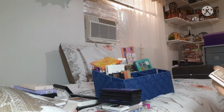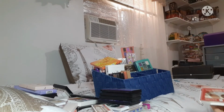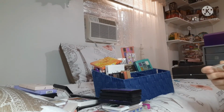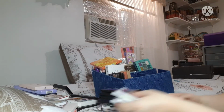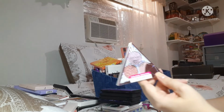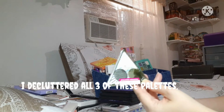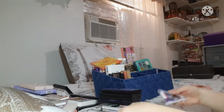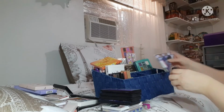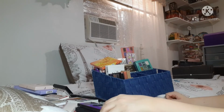So I have this, the Balm Smoke Bomb eyeshadow palette. I'm gonna get rid of this. Then I have these Wet n Wild Mega Glow Eyeshadow Trios. This is the Rose Quartz. The Jade. And the Amethyst. I'm gonna keep these. Yeah, I'm keeping those. I almost put them in the goodbye pile.